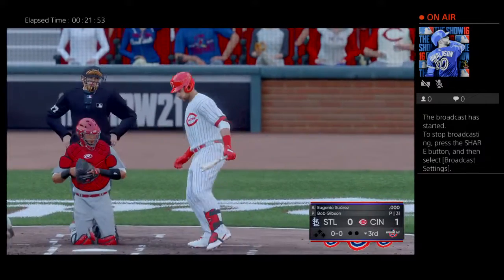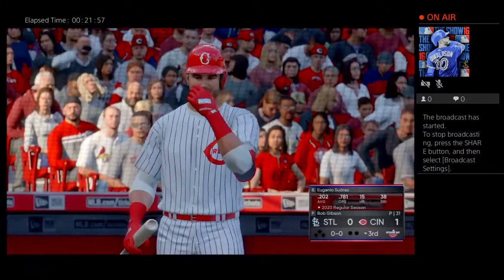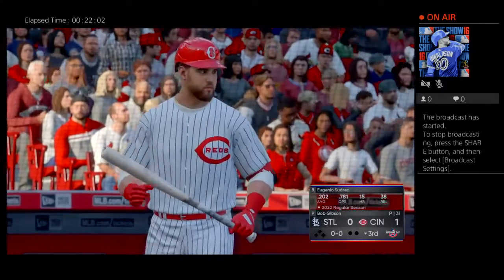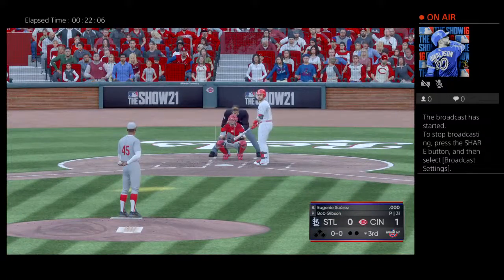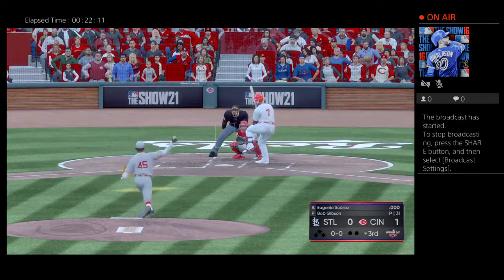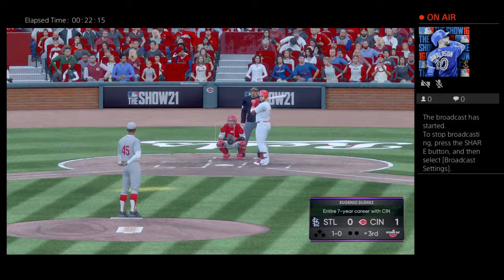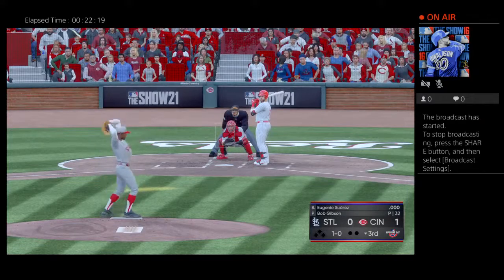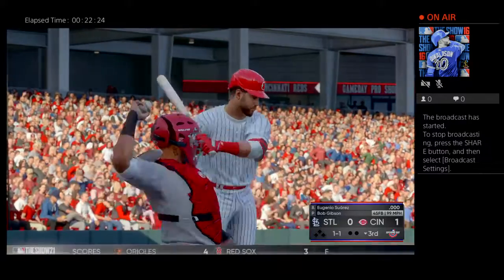Now at the plate is Eugenio Suarez as we move on to the bottom of inning number 3. Eugenio Suarez. First pitch on its way. And this one's nowhere close as that bounces to the plate for ball 1. And it's a called strike to even the count at 1.